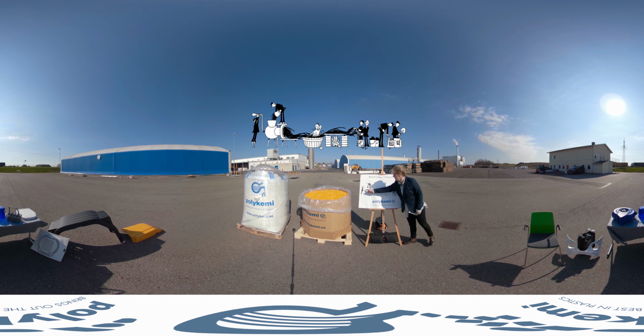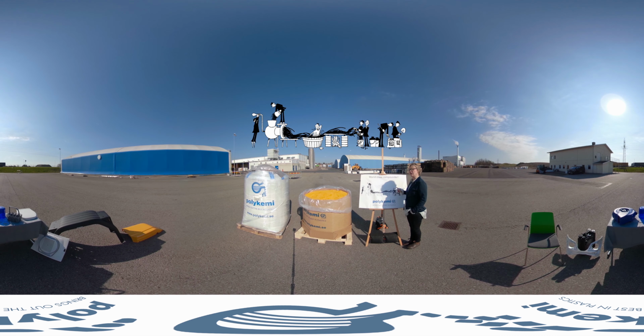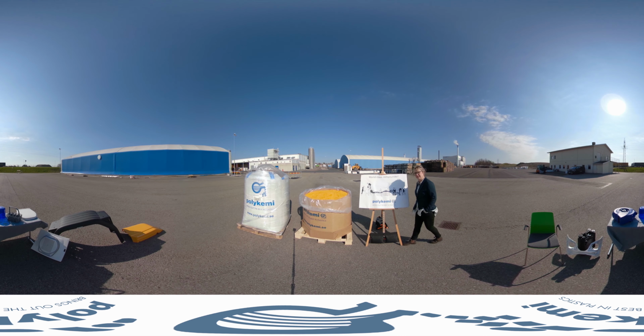We mix different ingredients according to a specific recipe. We blend it, we melt it. Out come strands that look like spaghetti. We cool it, we dry it, and we cut it into granules. Let's go inside to see the process.